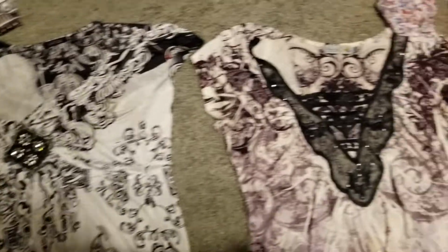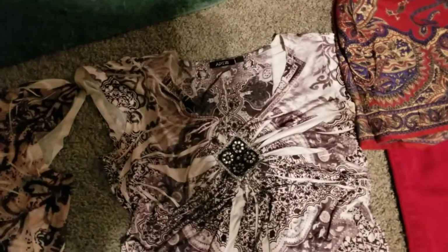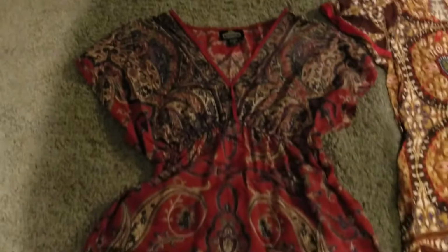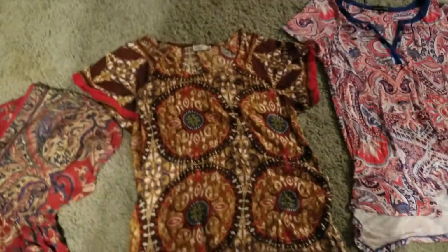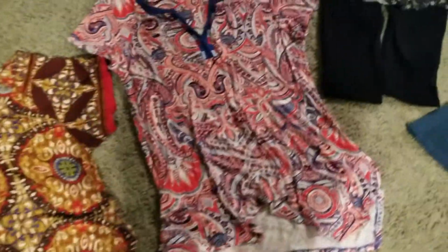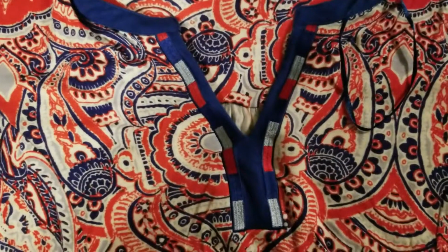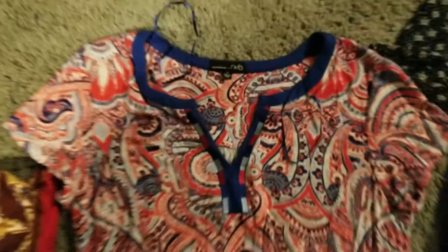I'm going to wear these this fall. Even though they're short sleeve, we are in Arkansas. And you just put a sweater with it. Wear these with capris. Be wearing all these with capris or leggings. I'm wearing this weekend because it's red, white, and blue. It's beautiful. I like it.